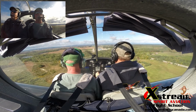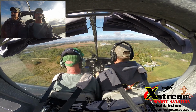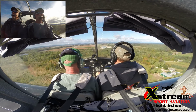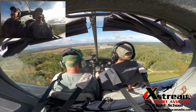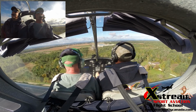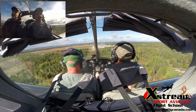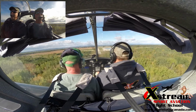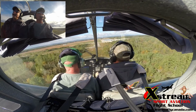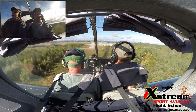So I'm just going to reduce power so we start coming down. Probably the trickiest part of what we do is this. Holding that airspeed all the way down until we're about a foot from the runway. Nose forward, down, down, down. That's it. Gotcha. Power's off. And we're just gliding down.